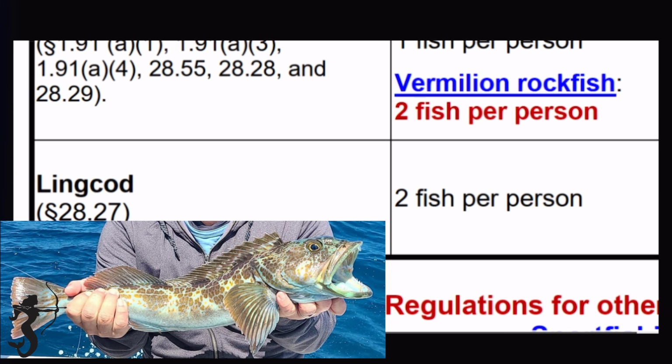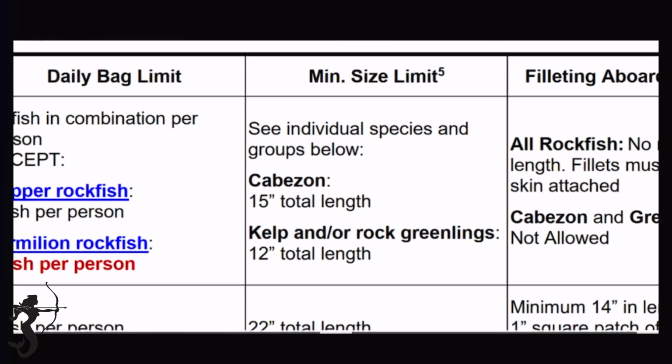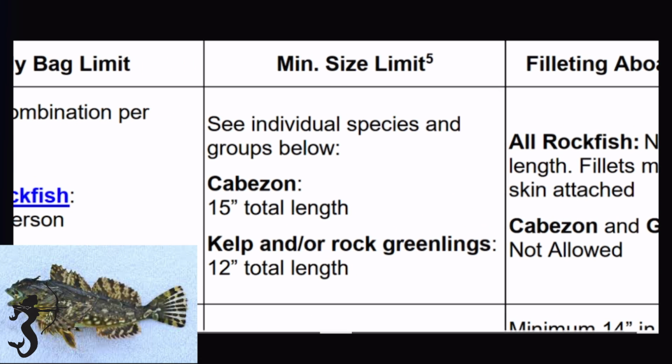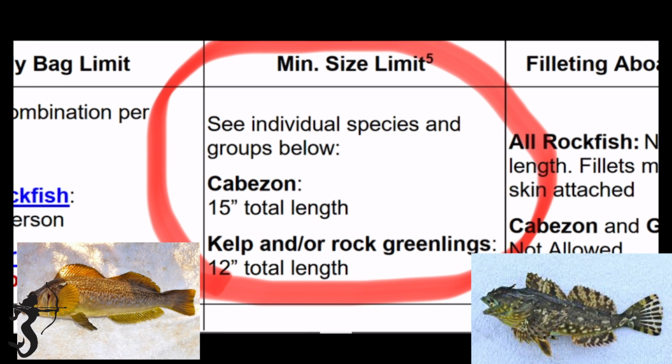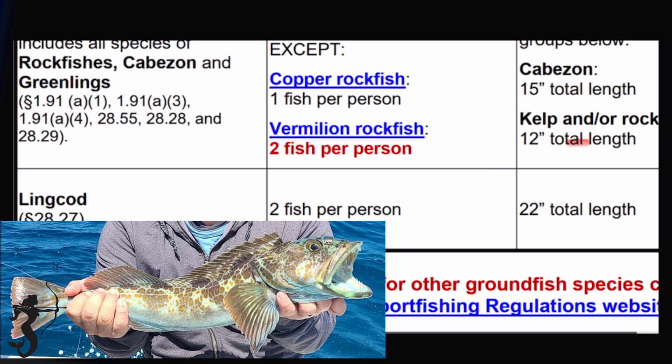In addition to the 10 rockfish, you're allowed to have 2 lingcod per person. There isn't a size limit on the rockfish, but if you want to keep a cabezon, it has to be 15-inch total length. If you want to keep kelp and or rock greenlings, they have to be 12 inches in length, and lingcod have to be at least 22 inches.